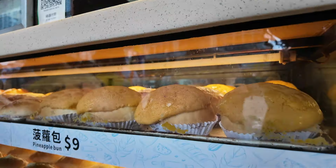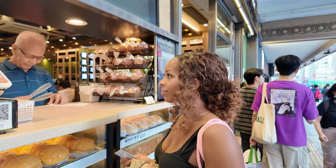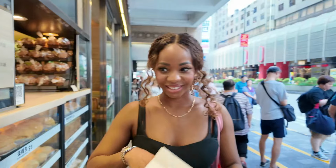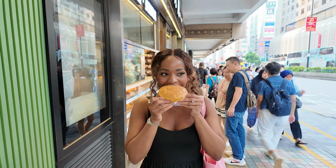After that, I had room for dessert, so I got one of my favorite Hong Kong pastries, the pineapple bun. It doesn't actually have any pineapple in it, but it's named that because of the crispy, crackly sugar cookie crust that looks like the outside of the pineapple. This was only 9 Hong Kong dollars and so worth it, especially since the bun was huge and I saved half for later.